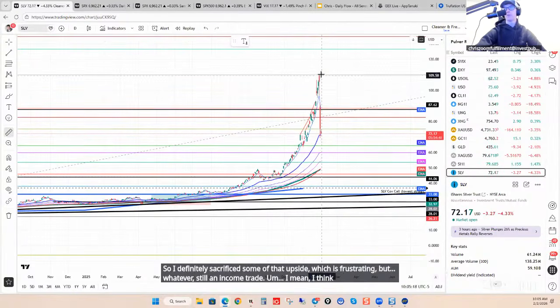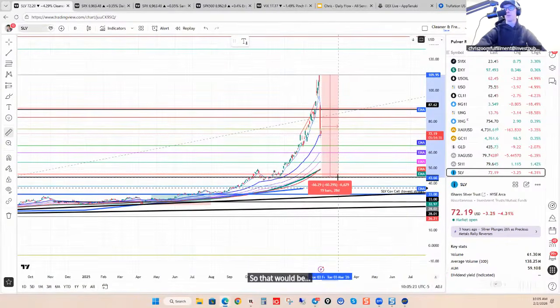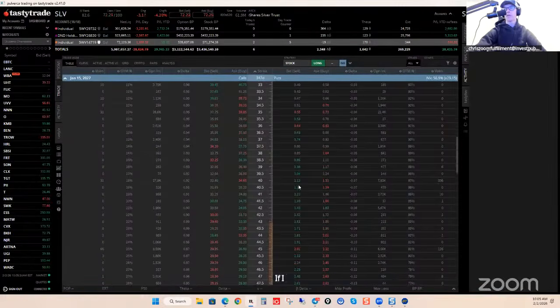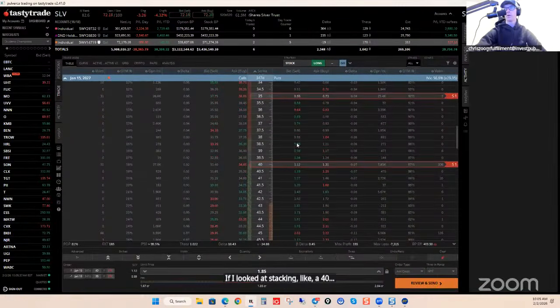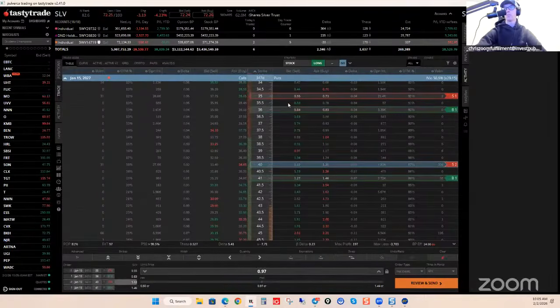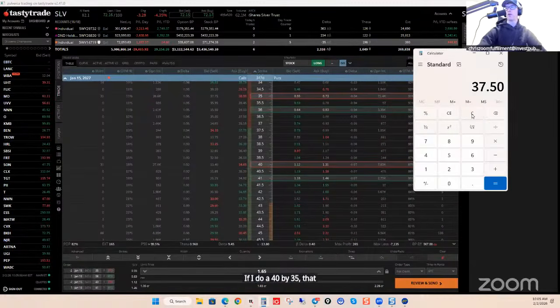I think we just have to be prepared for something ridiculous. Previous all-time highs, it's 44. I want to structure my trade there. If I looked at stacking like a 40 and a 35, see if I can get a ratio spread in here. So this isn't terrible. It's a ratio spread combo, willing to own some shares. If I do a 40 by 35, that'd be 37.50 on the owned shares.